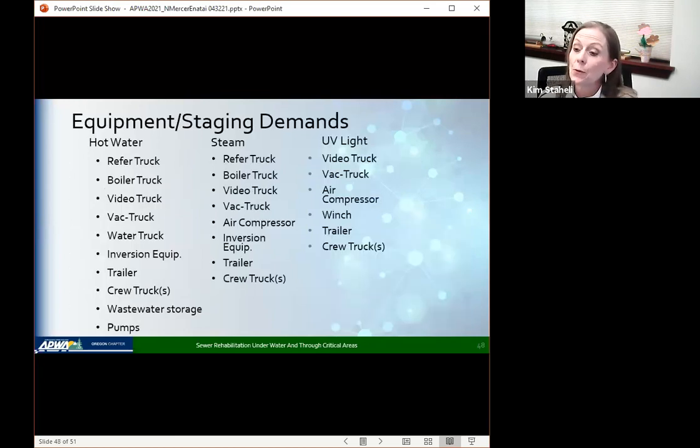The other consideration that we had was just the amount of equipment that you had to get to each of these locations. As you saw with David's slides, these were very constrained sites. We've got barges and platforms, and I'm not going to read through these lists, but just looking at the equipment that's required, whether you're going with hot water, steam, or UV, it was so much less equipment for the UV that it really lends itself to these very tight postage stamp sites. Next slide.